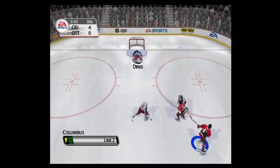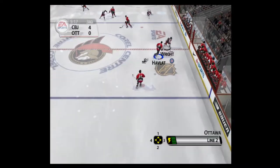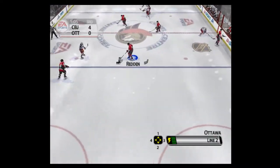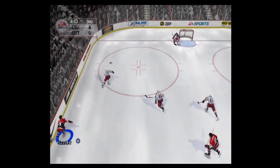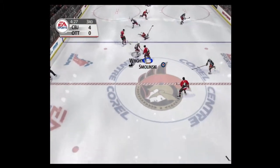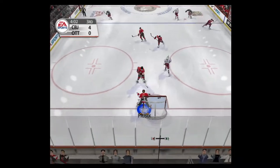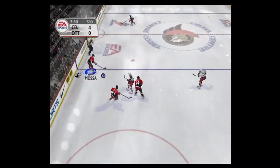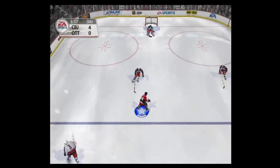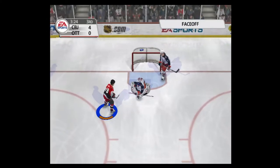Into the attacking zone. Denis reached out for the puck. Out of their defensive end. It's played over by Alfredson. Played across. He gets laid out by Smolinski. Trusek went long. In over the line. Turned away by Denis. He covers up.